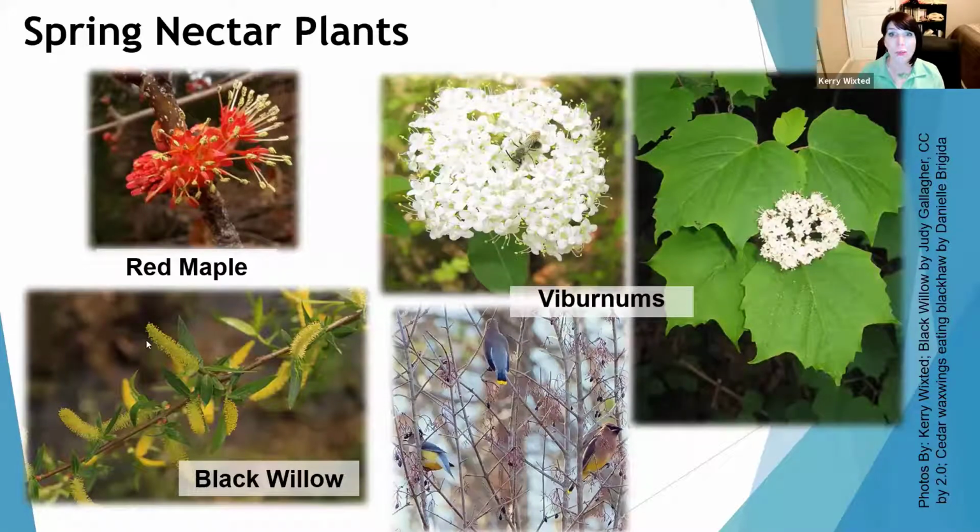If you want to support some of our specialist bees, those that have special relationships with certain plants, and you have an area that you're okay with a woody plant spreading in that's a little wet, black willow or another willow species would be a good choice.